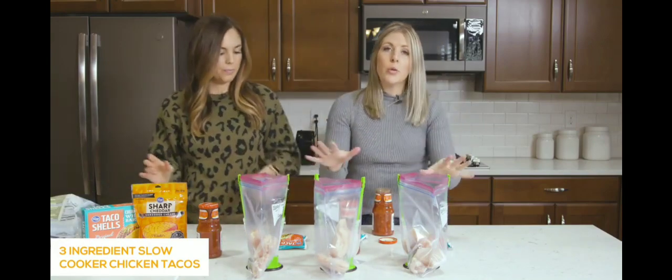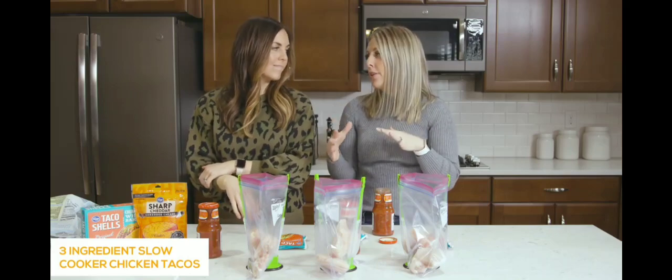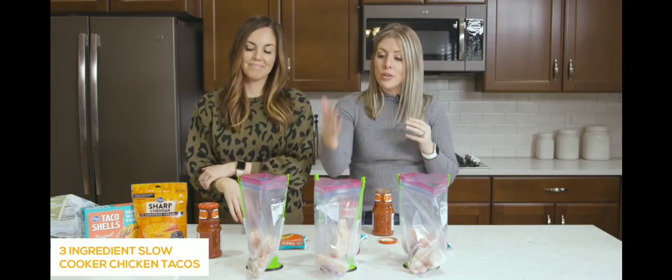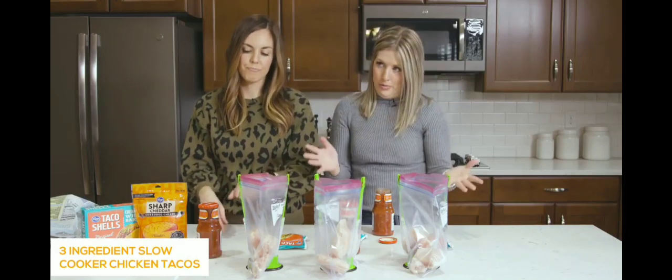Perfect. Now, before we get too far into it, you can make this in the Instant Pot and slow cooker. In the Instant Pot, if it's frozen, will cook about 25 minutes. If it's thawed, about 20 minutes. And then if you cook it in the slow cooker, I like to cook it for about 6 to 8 hours, on low, not high.